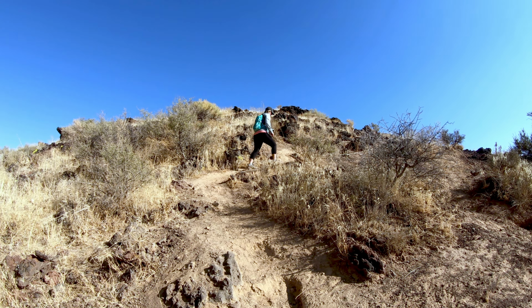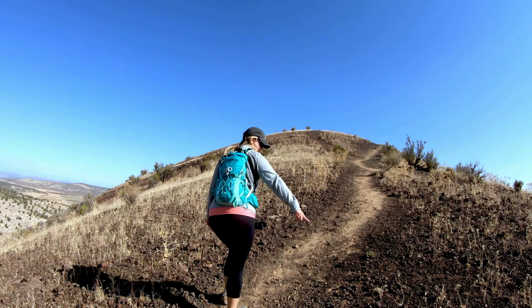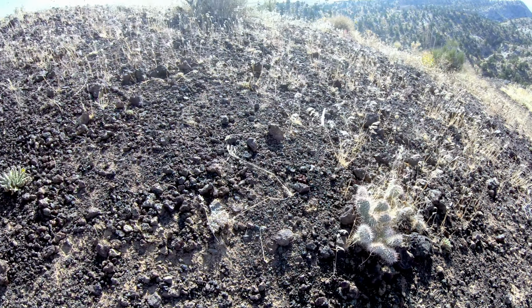Yeah, knee's actually doing pretty good. Man, what a view already. This is spectacular. It's hard work getting up here, but totally worth it. Got views for days. Not seen some of those yet, right? Yeah. Little cactus in the lava.